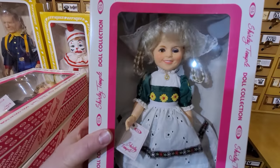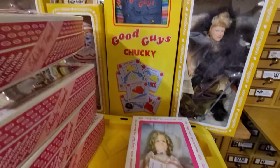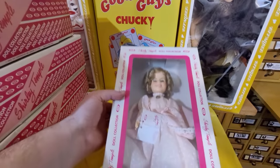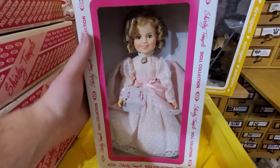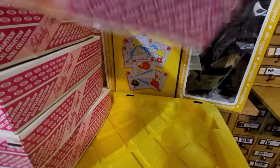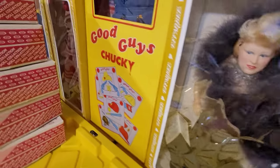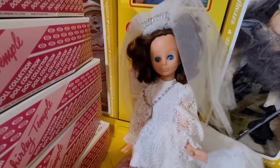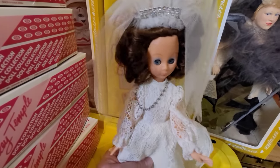So these are the ones that have the eyes that open and close. That eye, she has like a lazy eye on that one. And this one here. Little Shirley Temple doll. And let's see here. We have this bride doll I found. And she just wasn't in the bin. I'm not sure who she is. She's, you know, got the sleepy eyes.